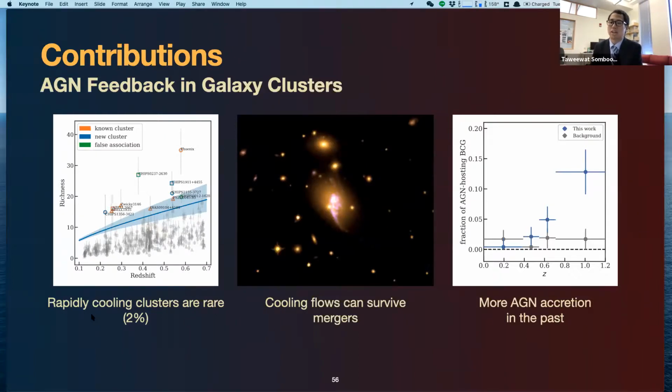The main result that we found is that rapidly cooling galaxy clusters, such as the Phoenix cluster, are pretty rare, and we found it to be 2%. We found that the cooling flow can survive a merger, so this cooling flow can actually exist even in a merging or disturbed galaxy cluster. And lastly, we found that there was more AGN accretion happening in the past compared to what we see in the present. So we would expect to find more AGN in galaxy clusters in the past.